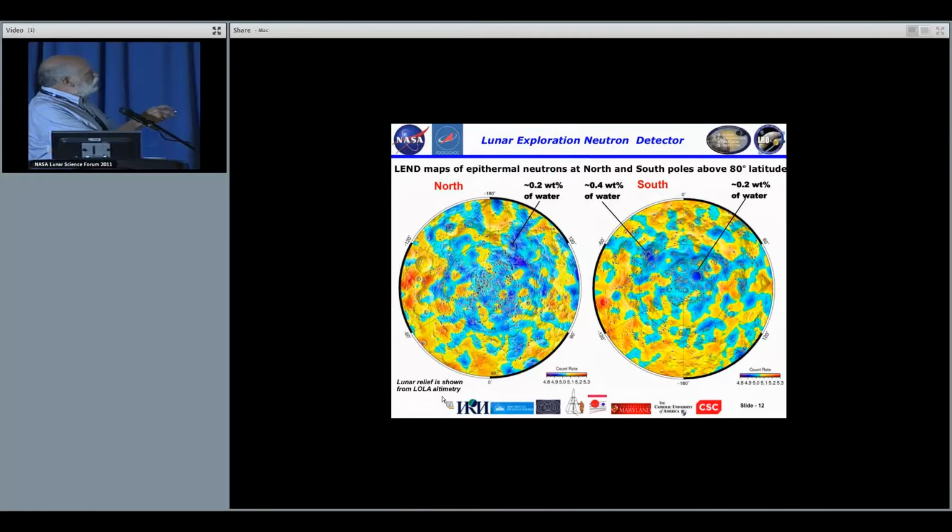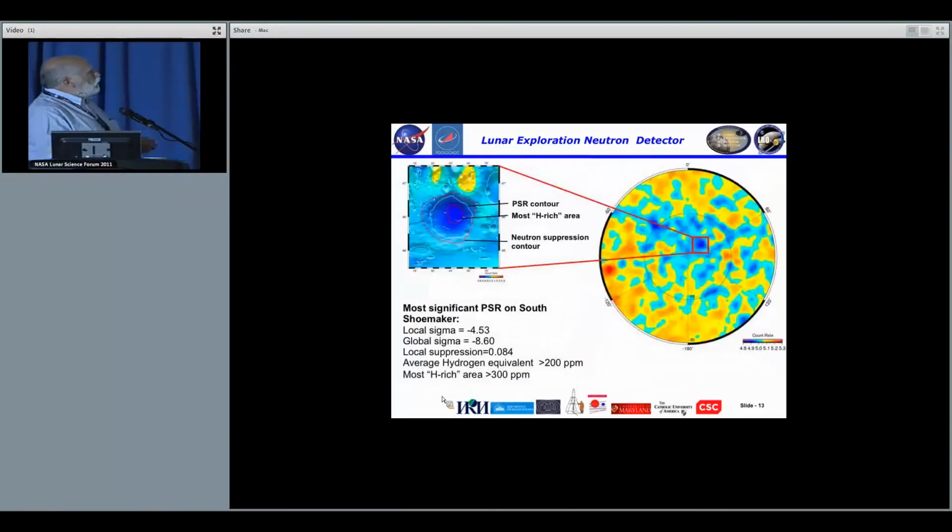Okay, here's where some of these various neutron suppression regions, NSRs as we call them, have been converted to the equivalent amount of water. So it's really hydrogen expressed as the equivalent amount of water if it were in the form of H2O. Homing in on a couple of the regions in the south, this is Shoemaker, which is the strongest of all of the neutron suppressed regions that we see. You can calculate the uncertainty on this relative to a global average. It's down over 8 sigma. If you compare it just to the local surrounding areas, it's still significant at 4.5 sigma. It's really a pretty big depression.